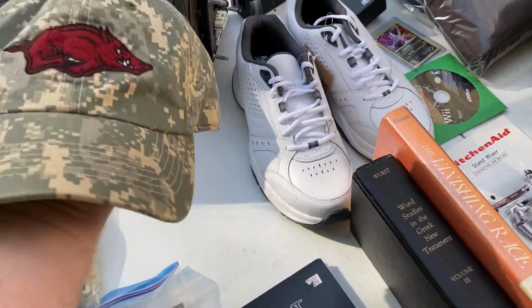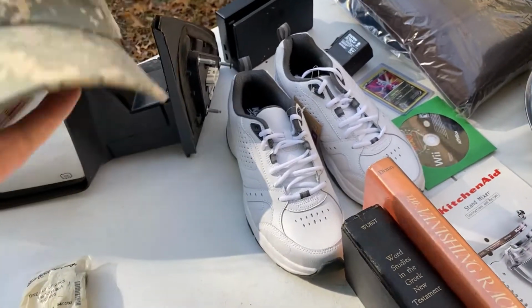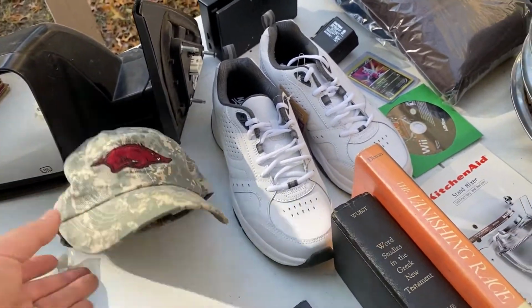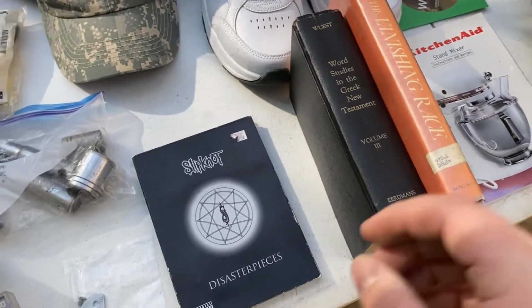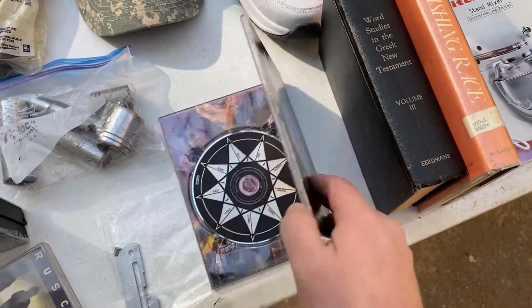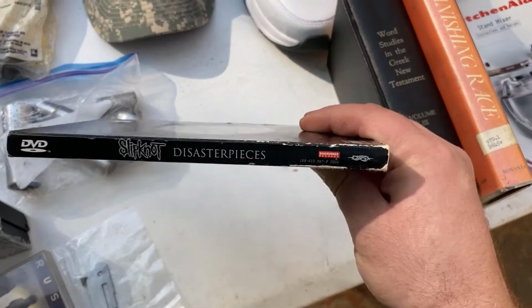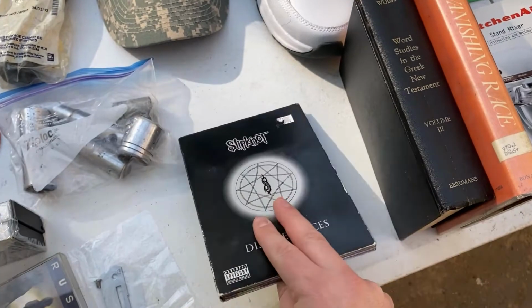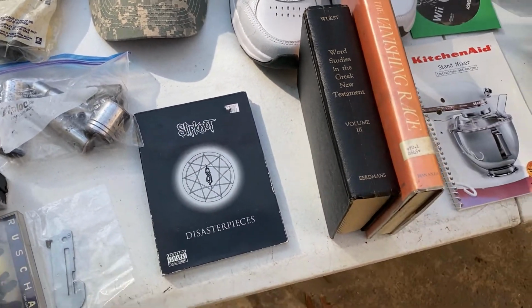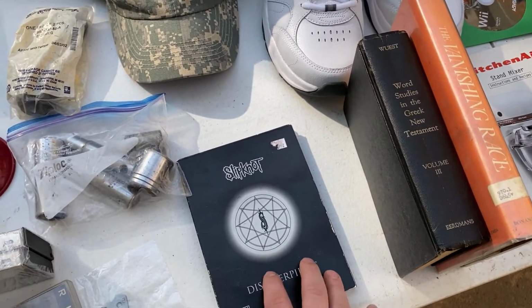We got a nice little hat here today. This is the only hat we have going out, but it's a little Arkansas Razorbacks hat with that digital camo. We got $12 for it. Here we've got a Slipknot DVD. I do not remember how much this went for, but I have less than a quarter into this. I got a whole bunch of these at a sale up here in town not too long ago. I think it went for like $10, $15, somewhere in that ballpark.